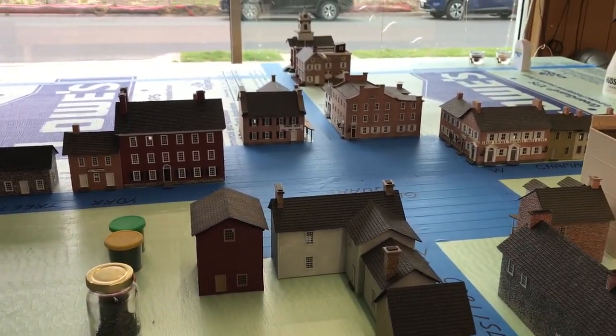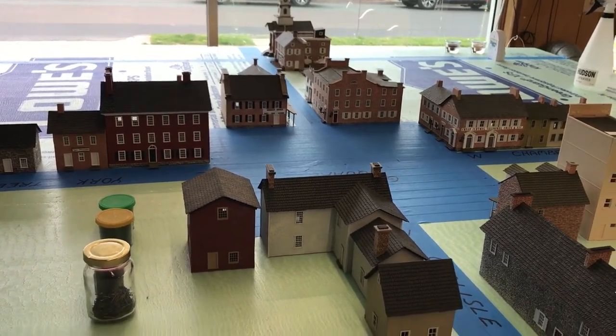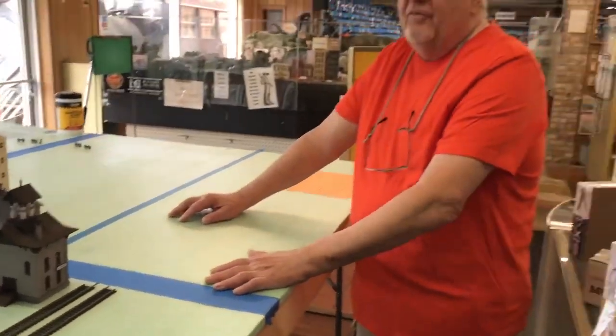Now, what's going to be in the center of the square? Because it changed over time. So will you have... Not sure. I got to ask Gary about that. He gets with Tim Smith from the Historical Society because we want to make it correct. Okay. Yeah.